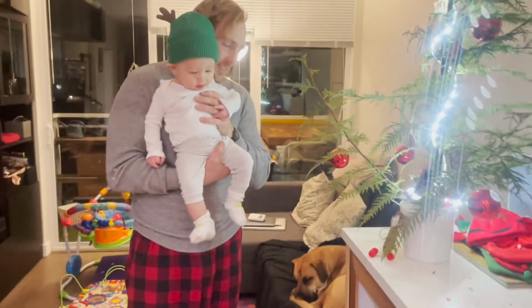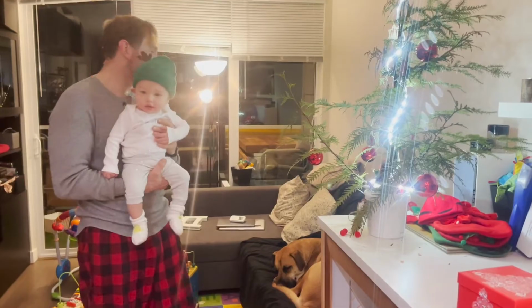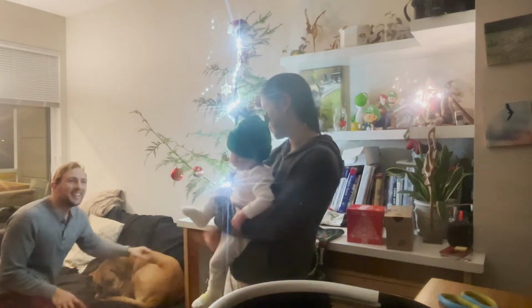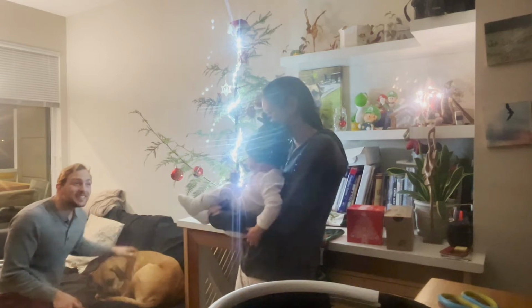It was a full day for everyone. The dog. It looks like Kootenai was the most tired. Can't wait to see what Santa leaves under the tree this Christmas.